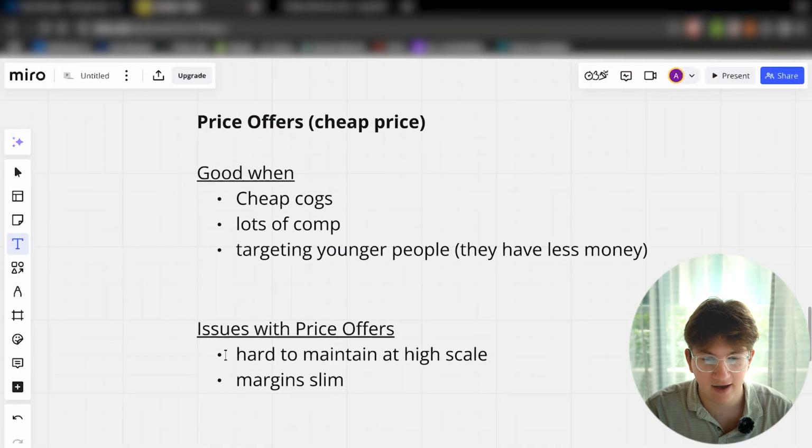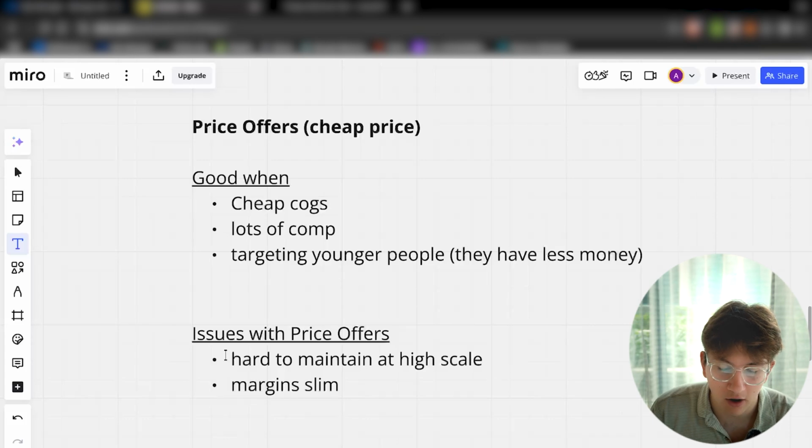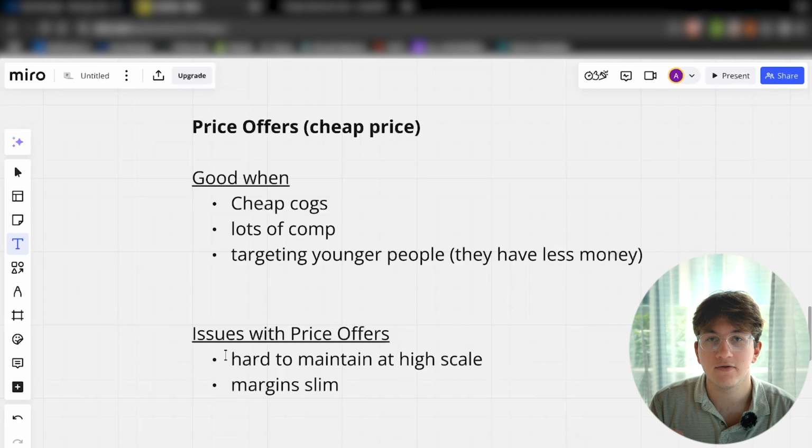Now, the issue with having a price offer is it's hard to maintain at high scale. When you have a cheap price, you typically have a cheaper break-even CPA. It's pretty standard. And when you're at high scale, metrics obviously go up and up. They rise naturally. So you want to make sure you're still holding healthy margins and a healthy CPA. And with the price offer, it's pretty difficult to do so when you have such a low break-even.